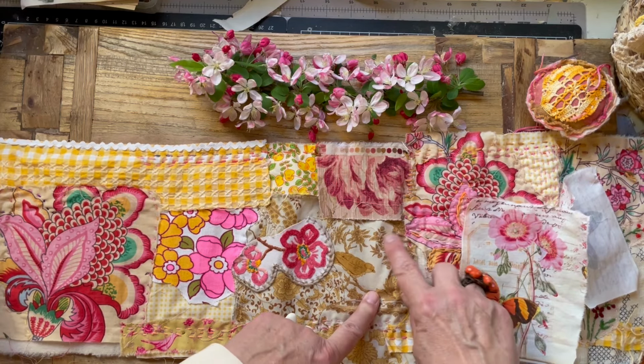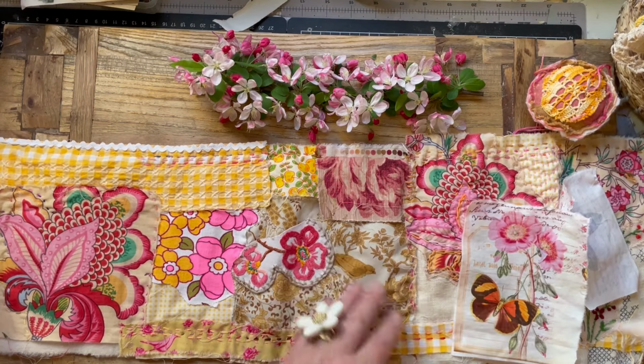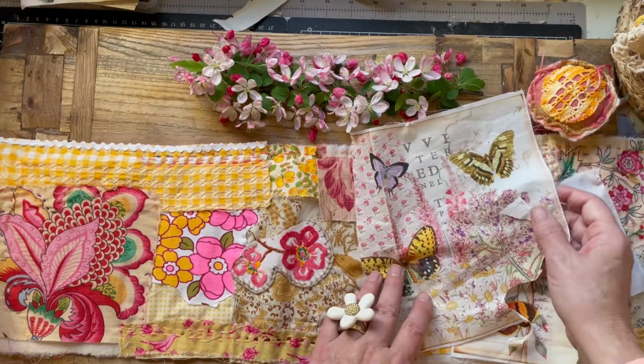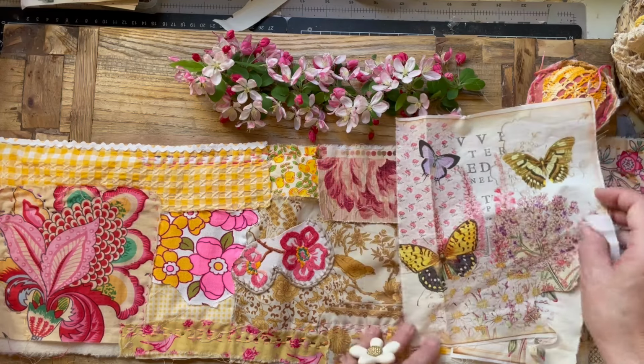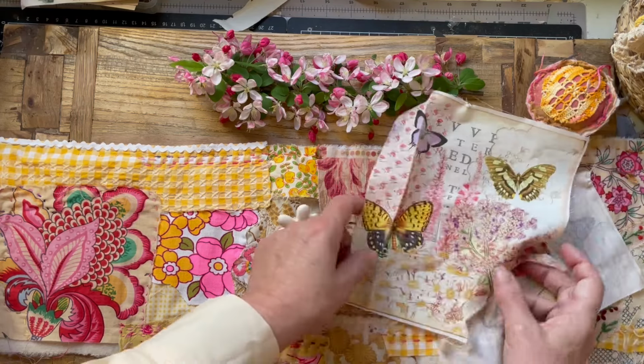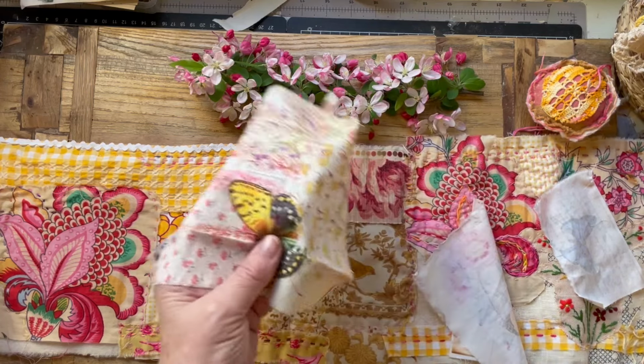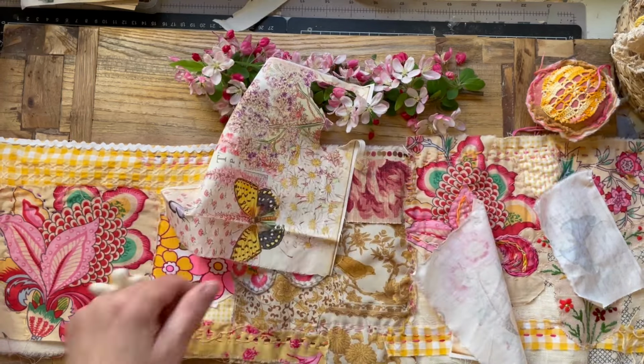So that birdie might have an individual butterfly that could come down. And I suppose I shouldn't do too many butterflies, because I could have some bugs and things as well.